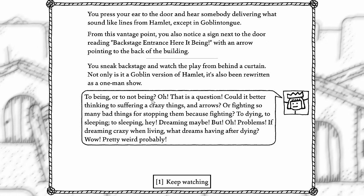To being or not to being? Oh, that is a question. Could it better thinking of suffering a crazy things and arrows, or fighting so many bad things for stopping them because fighting? To dying, to sleeping, hey, dreaming maybe, but, oh problems, if dreaming crazy when living, what dreaming having after dying? Wow, pretty weird, probably.